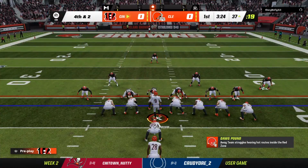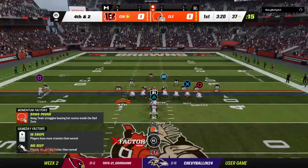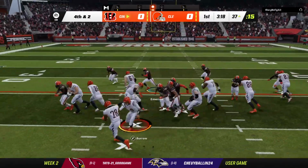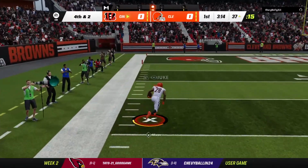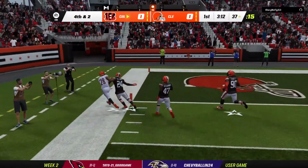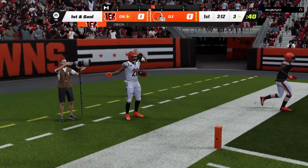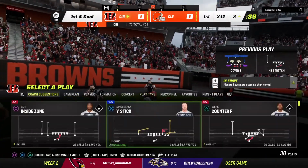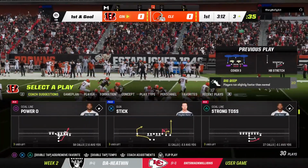Gun. Gun. They run for it with Mixon. And he's got room. And out of bounds all the way down at the 3. Wow, 1st and goal, and defensively all they can do is shake their heads. Not only did they allow the conversion, but a big play as well.